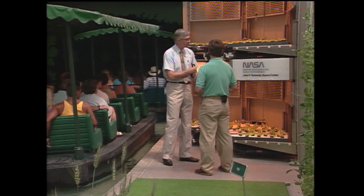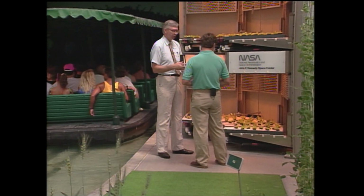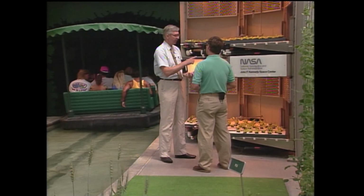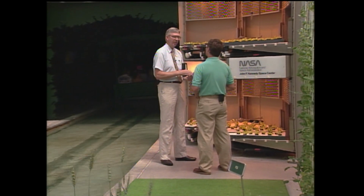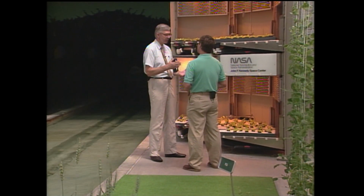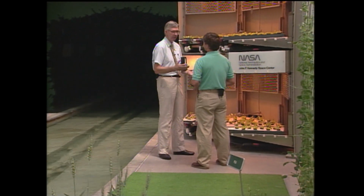So what we're actually doing is participating in the research in a very realistic way. Andy is studying the development of plant root diseases in a growing system that is very similar in concept to the type of system that will wind up on a space station. And once he's finished, this information will be published in scientific journals, made available not only to NASA, but to anybody else who's interested.